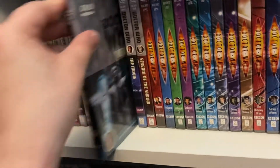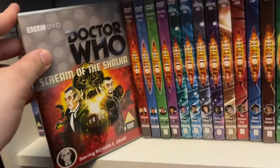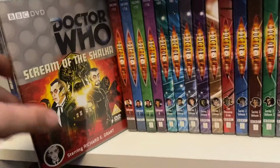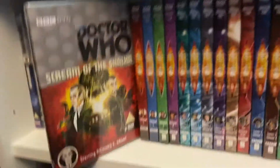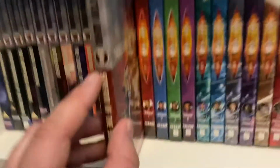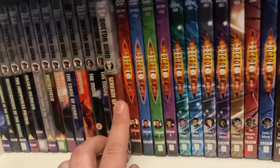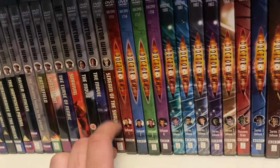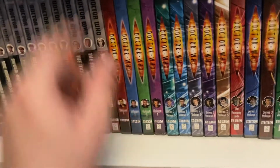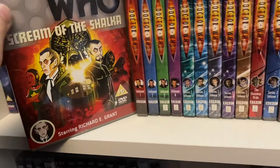The original DVD release of the TV movie, the TV movie special edition, Scream of the Shalka. Yeah, the ultimate different timeline sort of thing with Richard E. Grant as the 9th Doctor. Pretty good, enjoyable. Now this one, as you can tell, is a bit battered, because I actually found this in a charity shop, and I found it for £4. So I thought I'd just grab it because I remember watching this on BBC iPlayer, and I really enjoyed it.